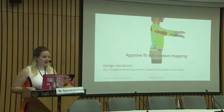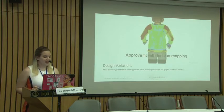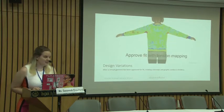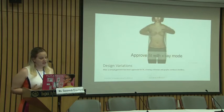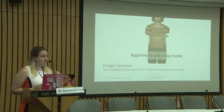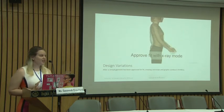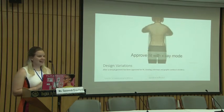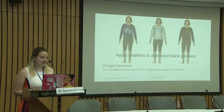So you can see where the garment is stretching the most or gathering, and if there are fit problems, you'll see that highlighted. In this case, this is a knit garment, so a little red in the stretch is okay. And then, of course, we can see the ease and the gathering between the fabric and the body. So all these fit problems are highlighted very well for a technical person who's approving fit in 3D.